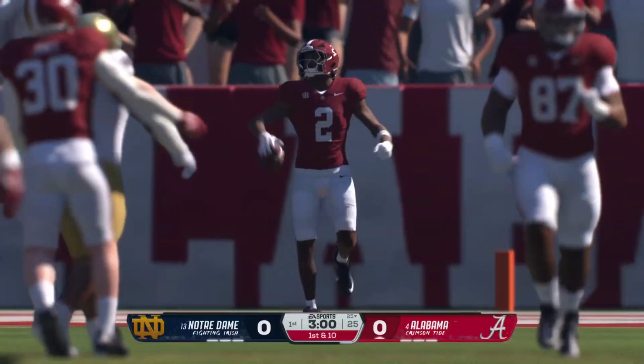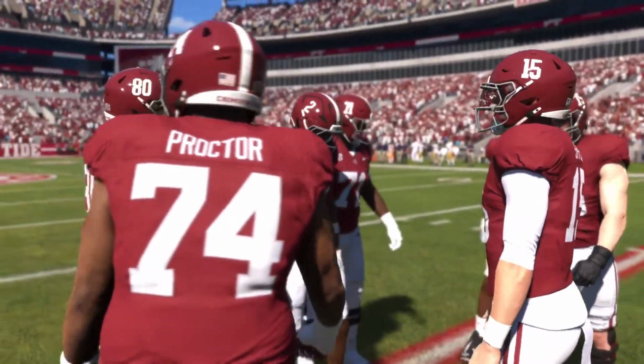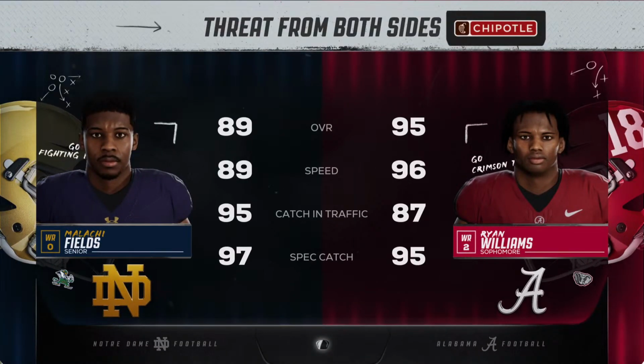So it'll be a touchback. Ball spotted at the 25. So Alabama's offense is on the field for the first time today. And all eyes, Kirk, in this matchup of elite wide receivers.